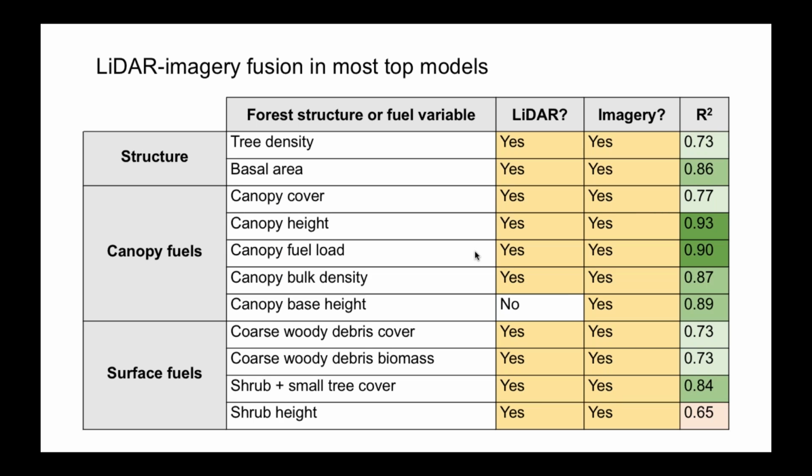So here's a summary of the top models for all of the canopy and surface fuel characteristics that we mapped in forests. In addition to fuels, we also predicted tree density and basal area. One of the key points I want to highlight in this table are these columns where they're highlighted kind of yellow-orange. So these columns show us, was there a LiDAR predictor in the top model? And was there an imagery predictor in the top model? You can see in almost every single model, there was both a LiDAR and an imagery predictor. So really, all of these were best predicted by LiDAR imagery fusion, both of those data sources together.